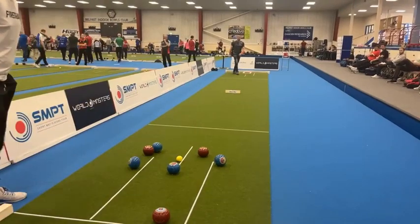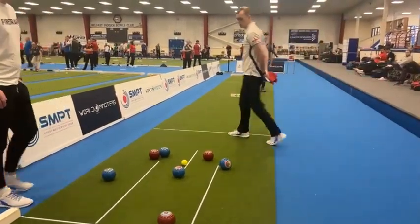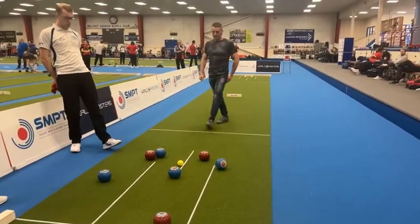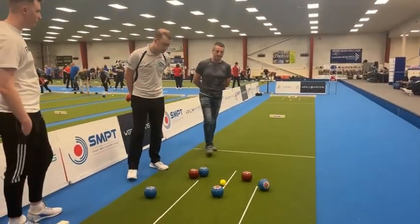Plays weight. Oh. Gets one out. Gets two out. Not sure what the result is. Certainly some pace on that. Peter looking hard.